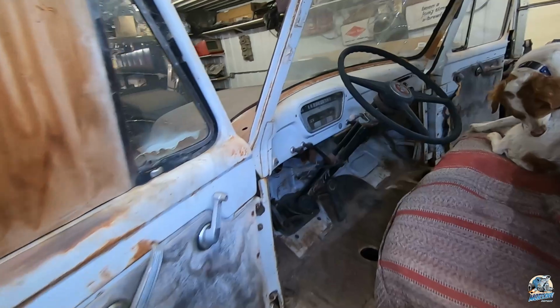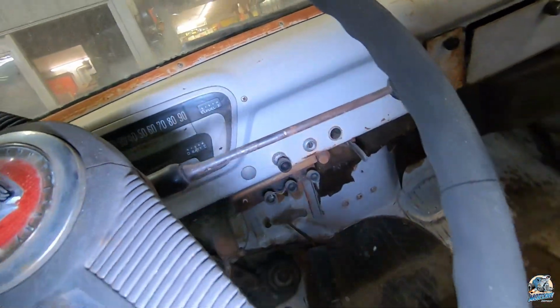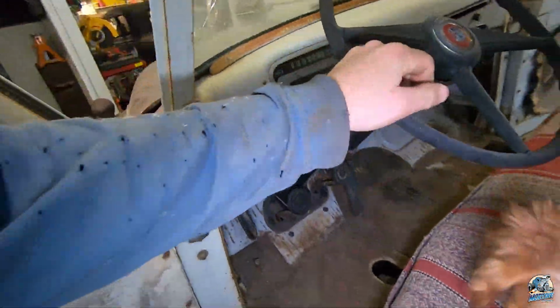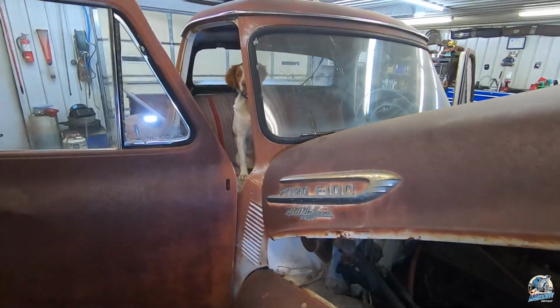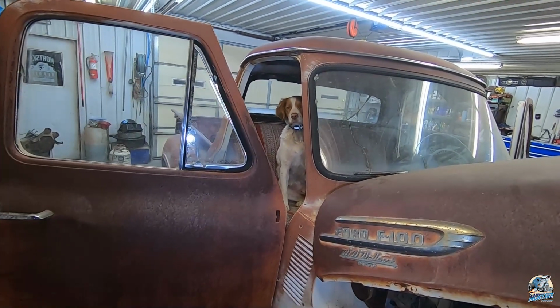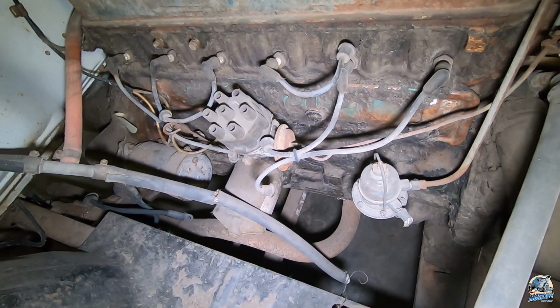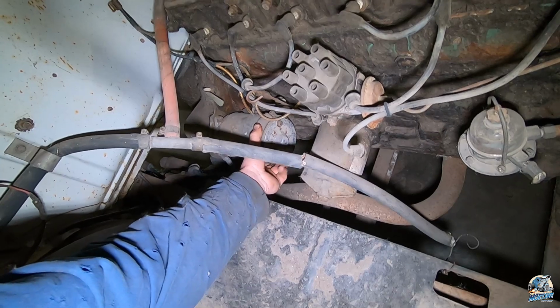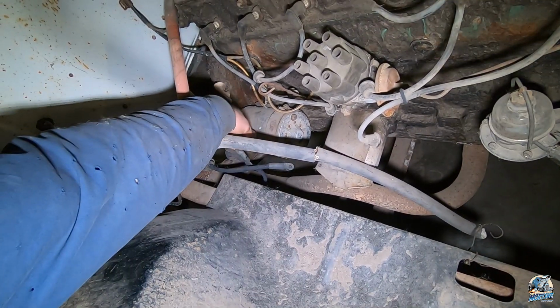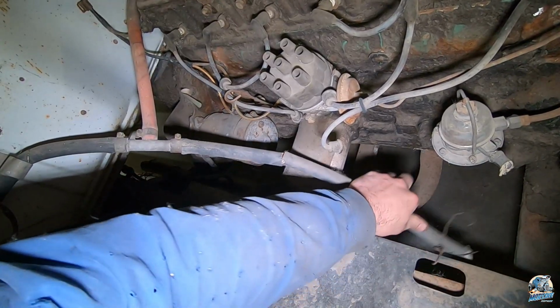Oh, do we got keys? No keys, Duffy. What are we gonna do? We'll figure it out. Yeah, I'm just trying to get it running. Just hold your horses. Well, first few things I notice here: battery cable's unhooked, starter is loose, engine appears to have a rebuild tag. Probably gonna need a fuel line to hook up to that.